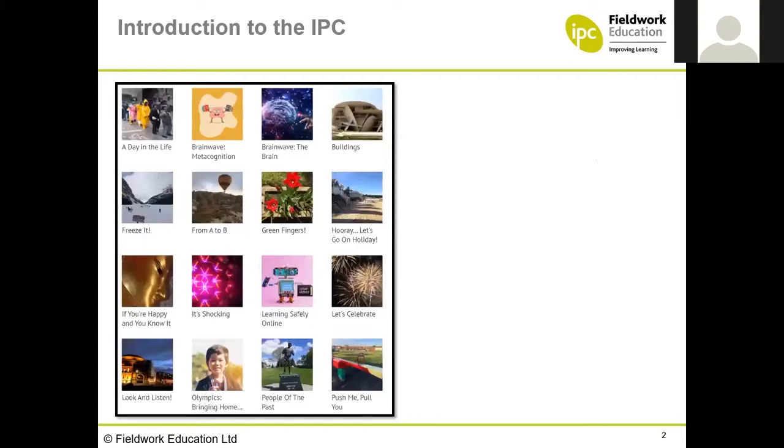So first of all, I'll give you some kind of context just so you know where we're coming from. We have a series of thematic units, and this is just a selection of them. We organise them into 3 age ranges so that they cover all the primary years from 5 to 11 years old, lots of different things.